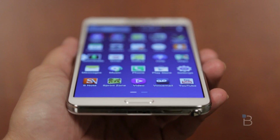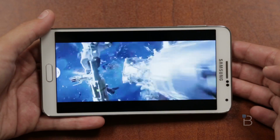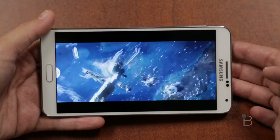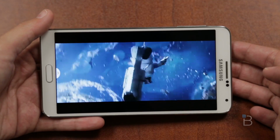Let's talk about this ginormous, glorious, beautifully seductive Super AMOLED screen that's now a full 1080p, which means 1920 by 1080, and it looks awesome. Pictures pop with really bright colors, darks look really dark, videos look pretty baller, and it's not even so awful in direct sunlight, which means you can still kind of see the screen, but don't plan on reading any sort of long messages at all.